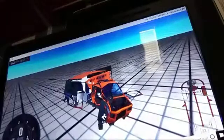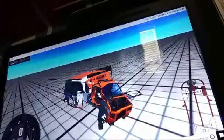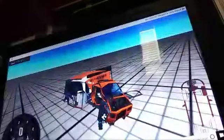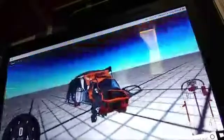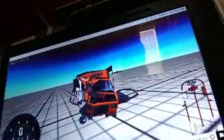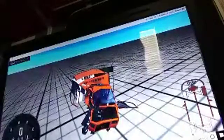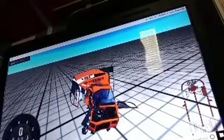Let's see, I forgot what it was I was going to say. I was trying to remember what it was. Maybe I'll remember it. Anyway, the dashboard for some reason had glitched through the front window.